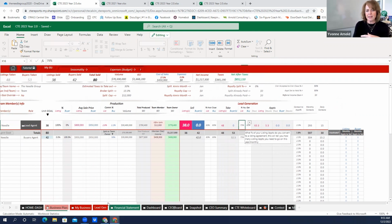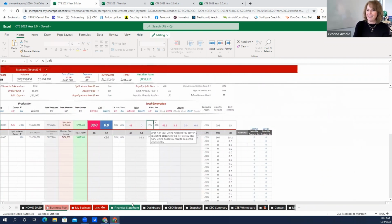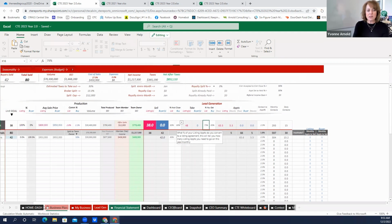What's great about this is if you want to know how many conversations you need to have a day, it'll tell you right here. You plug in all these numbers, and to do 38 closings, all listing side, if your close ratio to taking of listings is 80%, and your appointments set to appointments gotten or signed are 75 to 80%, you need to talk to 15 contacts a day. So it gives every team member how many conversations they have to have a day, and it builds it in right here. That's the business plan in a nutshell.